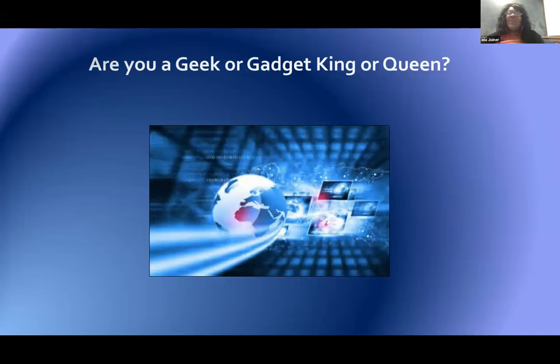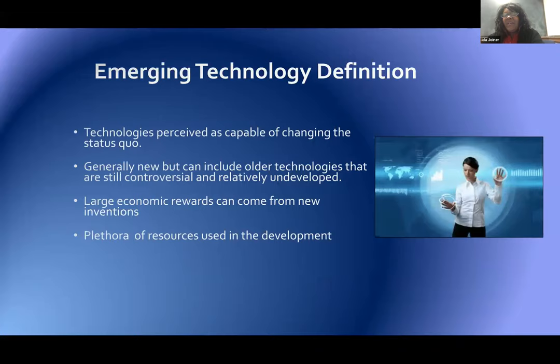Emerging technologies, we can think of emerging technologies as technologies that are new, but it can also include some older technologies that might be considered controversial. And for those who are inventing some of these technologies, there are large economic rewards.